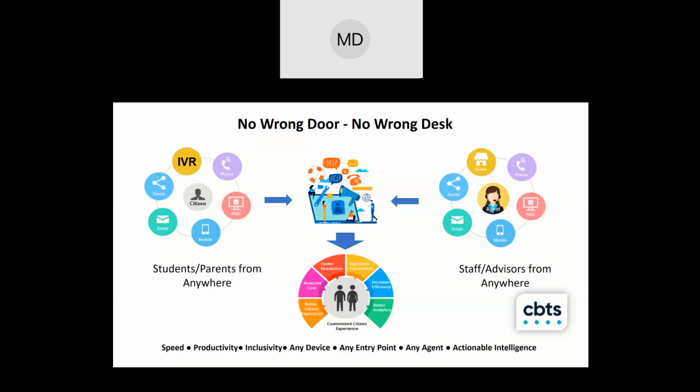And the goal of this, right, is to bring together new entry points, no wrong door, no wrong desk, work from anywhere, to really then give a better experience, right? To try and do things for our constituents quicker, more productive, right? And again, this idea of any device, any entry point, any agent, CBTS has been doing a lot of work across education, government, the commercial sector, really enabling these kinds of next generation paths.